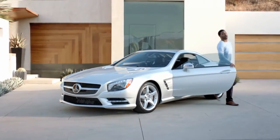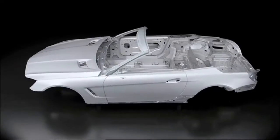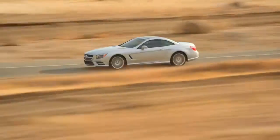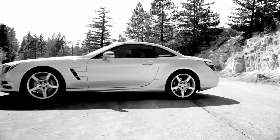Now, SL stands for super light. This one is lighter than ever. With a rigid and high-strength body constructed of nearly all aluminum, a weight reduction of some 300 pounds, and its convertible hardtop is a feat of modern science all its own.